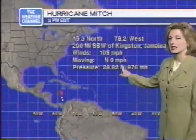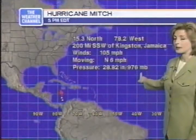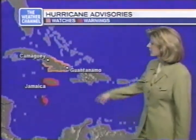The movement has been slowed just a little bit. It was moving at 7 miles per hour. Now reported movement 6 miles per hour. The pressure has been dropping through the last 24 hours. Now it's 976 millibars. Hurricane watches are in effect now in Cuba.